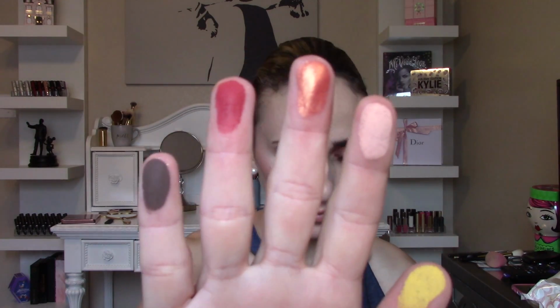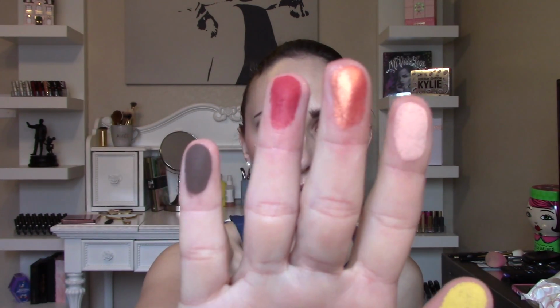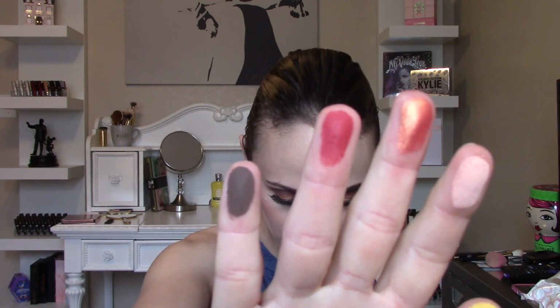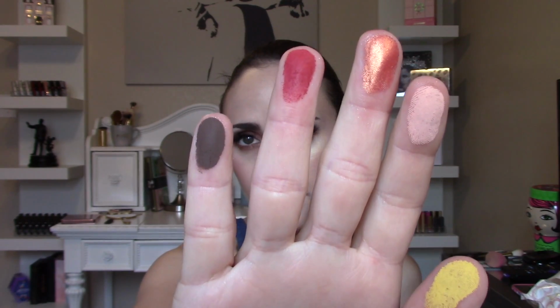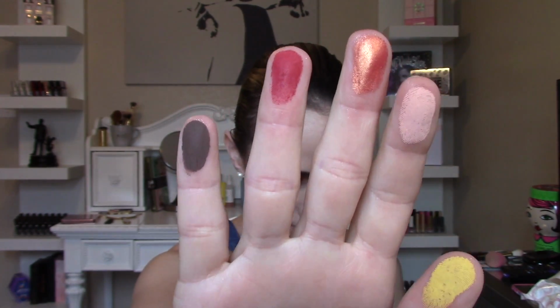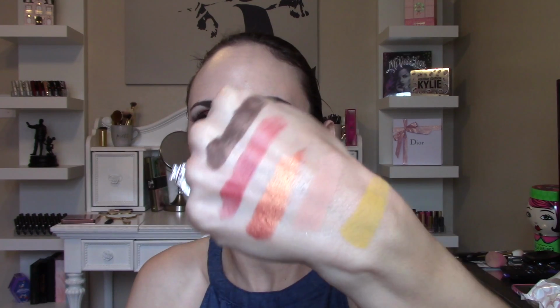On the last row we have Bermuda, Morgana, Pangin, Igneous, and Sol. And there is the last row. This particular shade, which is Morgana, oh, I love that shade. Love, love, love. Sorry, not that one, this one. How pretty that is.